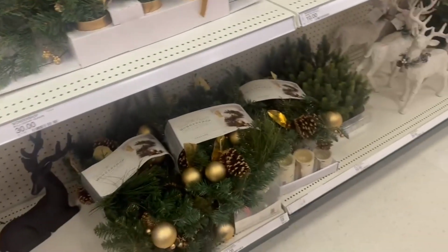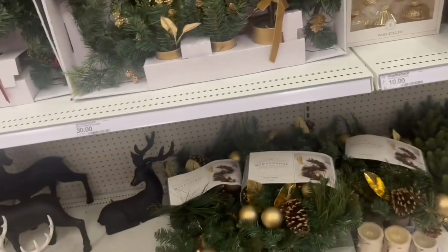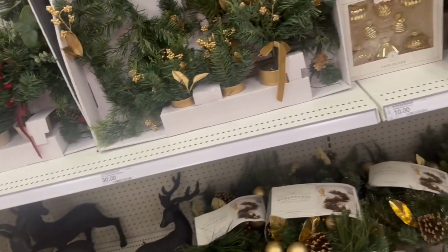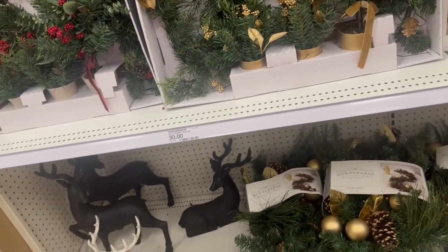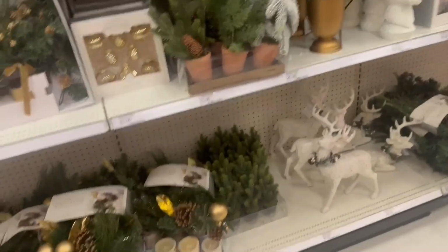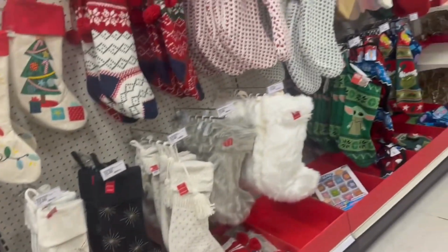Oh, look at these stockings. And the wreaths. I love the garland. I remember last year I asked Philip, you want a garland for your fireplace? He said, I'm not trying. Oh, a train set. I bought it for him. He still got it. He said he missed his Grinch tree. I told my brother-in-law, you want a garland? He said, what's that? And then I showed him, and he said, oh, yeah, I do.